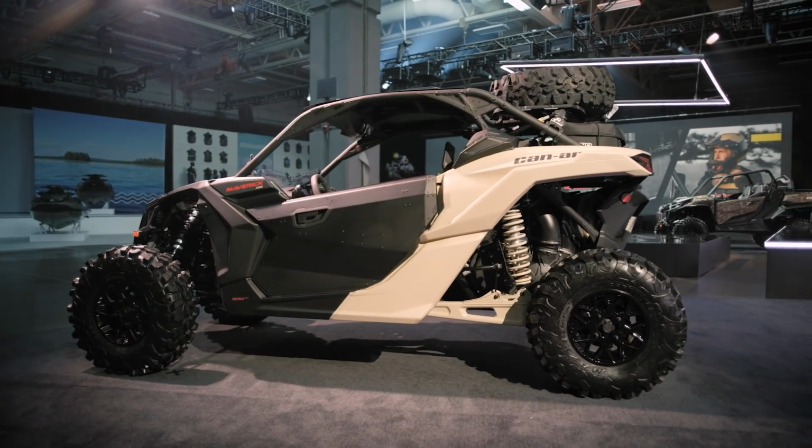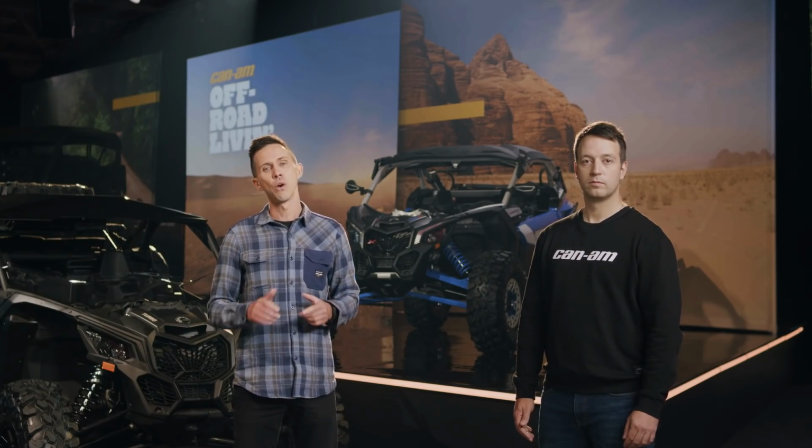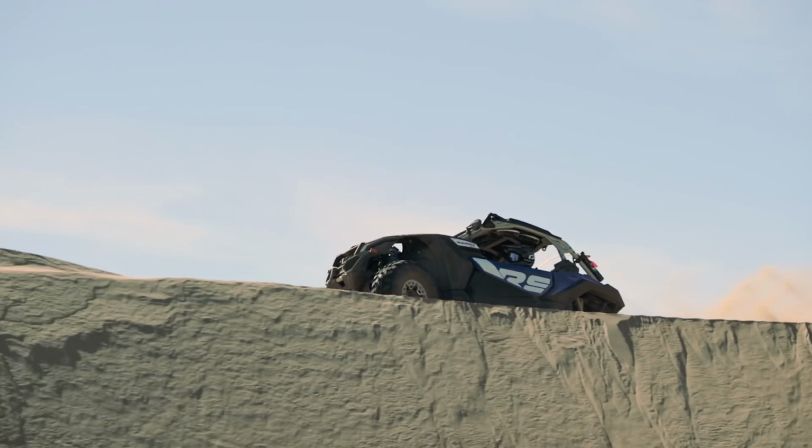All in all, for riders who love to take on the trails or who are maybe just buying their first side-by-side, the DS Turbo is a great value vehicle that delivers the full Maverick X3 experience with no compromise.